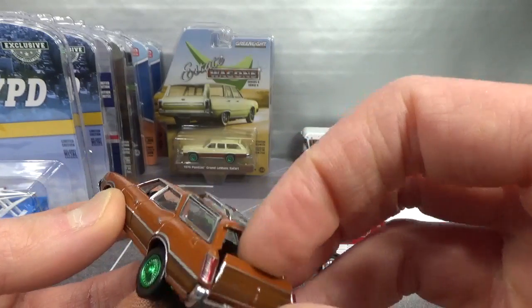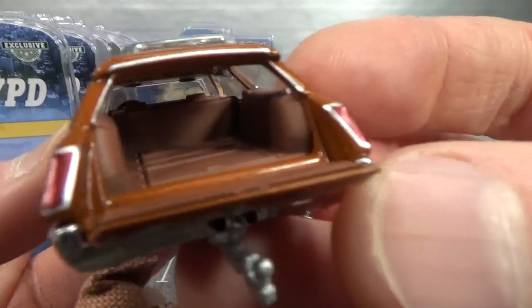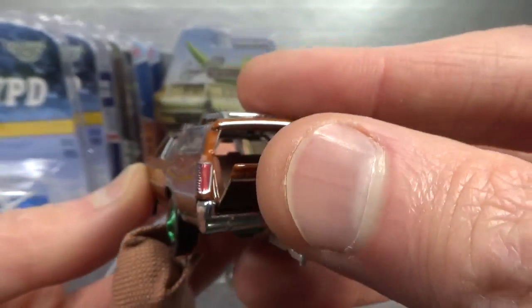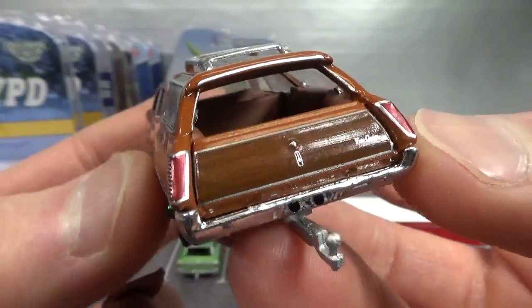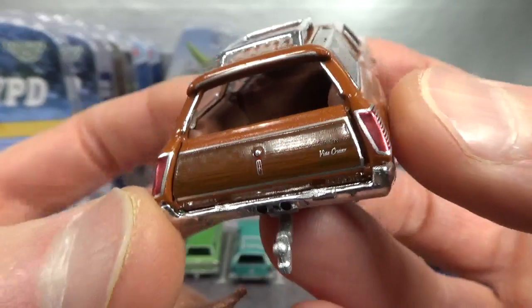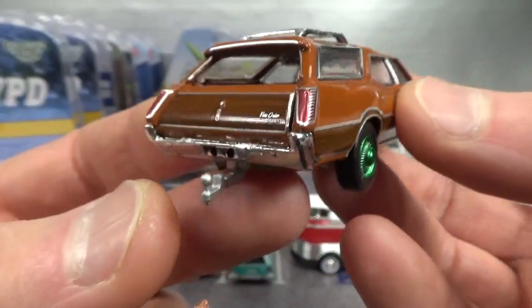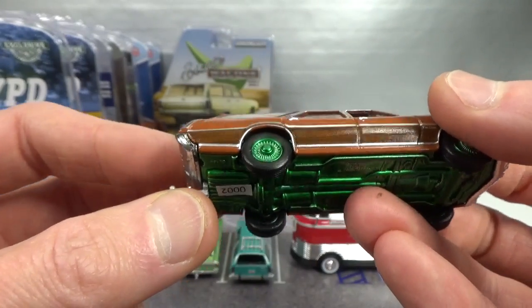Yeah, this one seems to want to open. Pretty stiff. Huge cargo area. Nicely done taillights. They're not lenses, but they have that paint that kind of makes them look like that. Trailer hitch is pretty low. Seems to be on a little bit crooked.